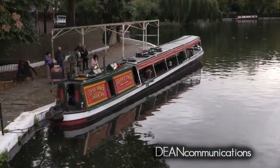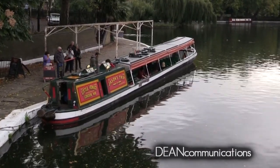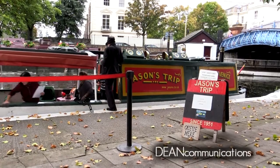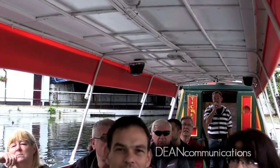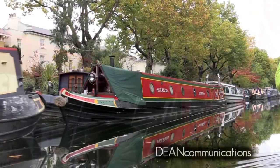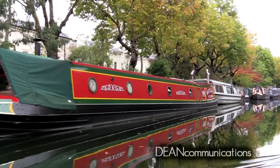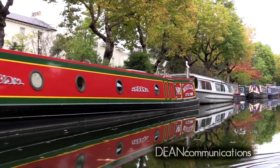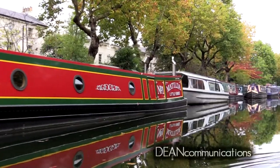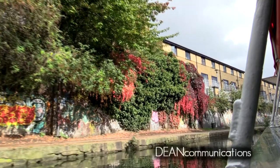From April 1st through the first week of November, a company called Jason's Trip takes passengers aboard a vintage narrowboat for a leisurely, about 4 miles an hour, cruise down the Regent's Canal to Camden Town and the famous Camden Market. The speed is so that the boat won't create a wake that will rock the other boats moored along the banks. You can also walk the towpath, which is popular with joggers and cyclists.